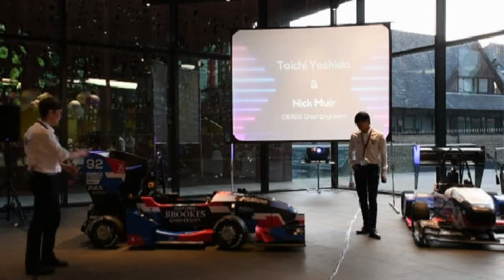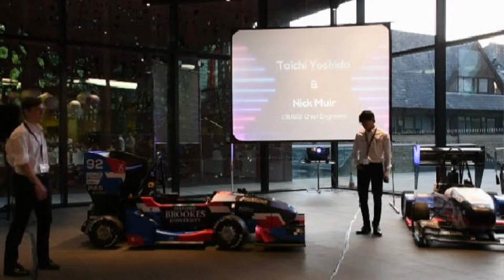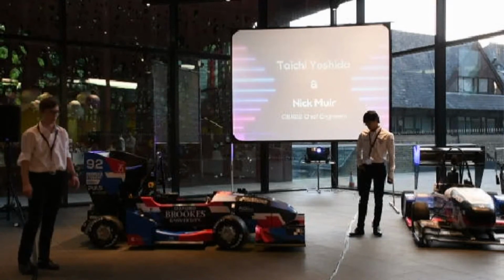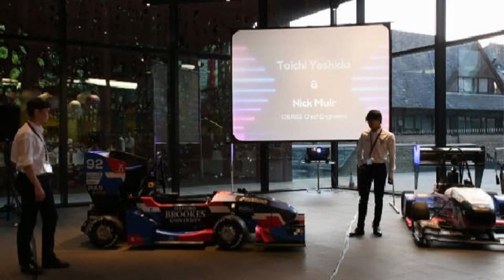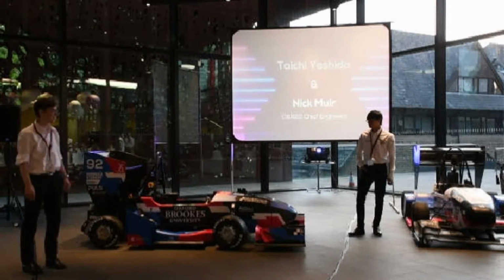We can also distribute the power. For instance, in acceleration, we can tailor it more towards the rear, because the peak performance of each motor is about 30 kilowatts. So yeah, amazing abilities, and you can try programming our ECU to make the vehicle more intelligent and faster.